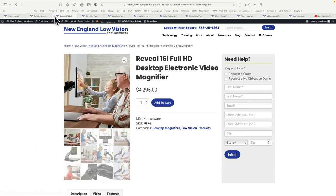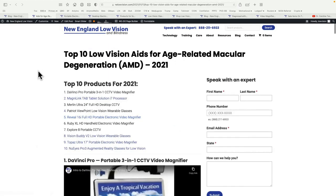Let me exit out of here and just go back to that list. Other ones you'll see on there, the Ruby XL, the Explore 8, the Vision Buddy is a wearable. The New Eyes Pro 3 is a lightweight wearable.